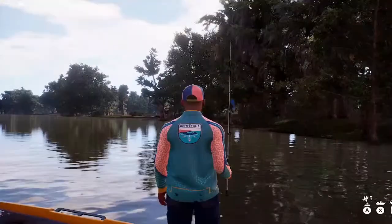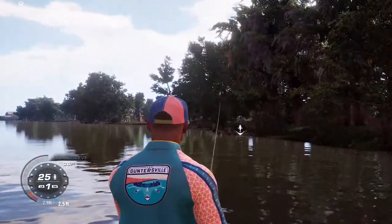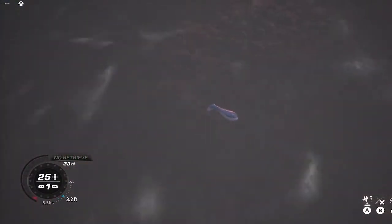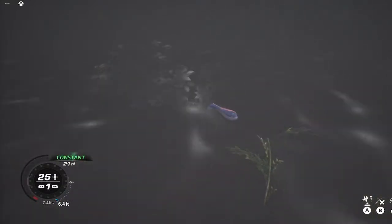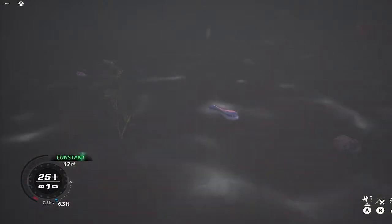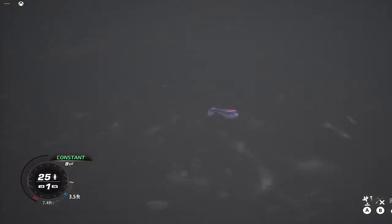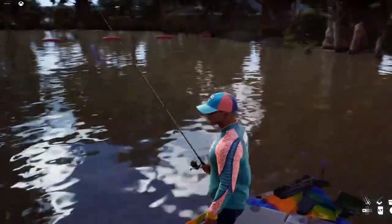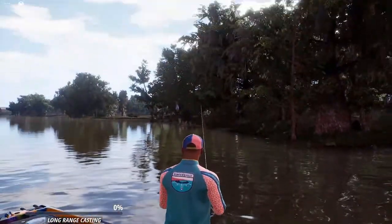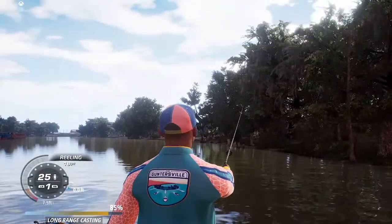Put some old booty shaker in front of them boys and see what they were gonna bite. Sometimes I throw that old 5-inch booty shaker and they don't want nothing to do with it, and I just switch to the 8-inch and BAM! They were just waiting for that bigger meal to come around. Fish a lot of times stack up right here in this spot. Sometimes they're in the middle, kind of where the buoys are.